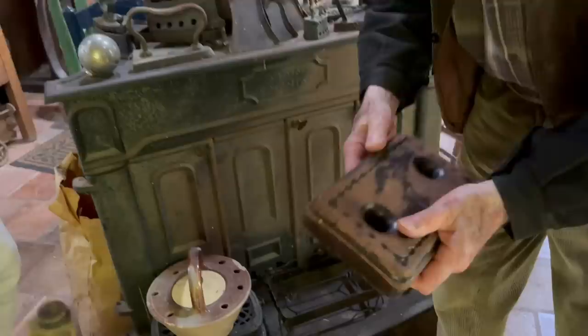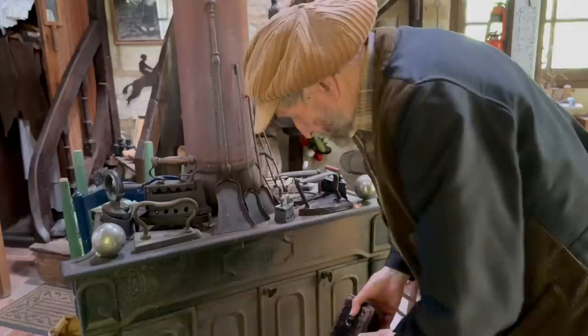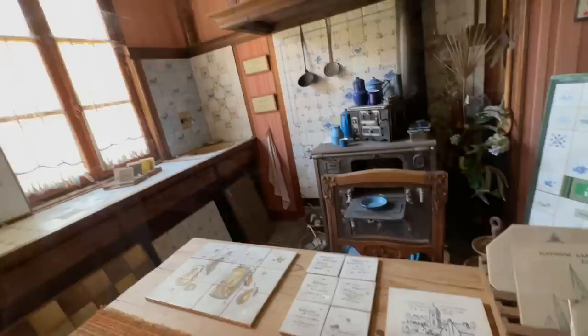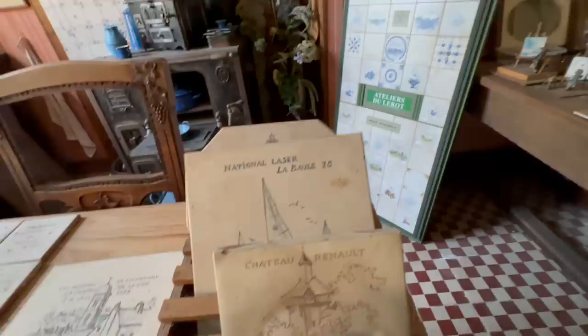Une brique, on la faisait chauffer dans le four. Quelle bonne idée. Et puis après, on mettait là-dessus, on attendait un peu, puis on mettait sous les draps. Ah, pour chauffer le lit. Oui. La couverture électrique. A bed warmer. Fantastic. These are examples that people could have had for their kitchen. Mais le carreau peint avec la main, c'est tous les murs. This is very beautiful.